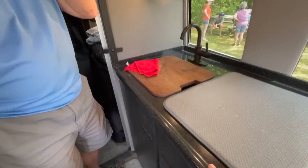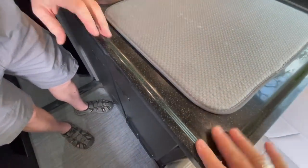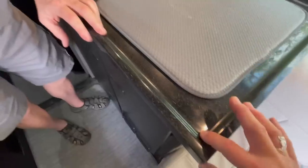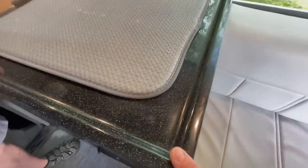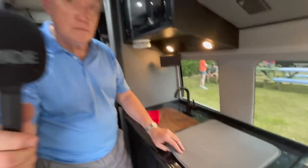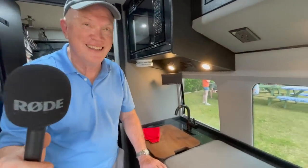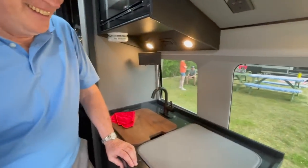Now this is kind of an Embassy thing, I think. Is this routed? Yes. So you have a flat surface, but it's got a little bit of a lip here. Hopefully folks can see that. The purpose is that if something is spilled, it's not running onto your floor, which is what happens in mine. Right. Definitely. You have a chance to catch some of it.